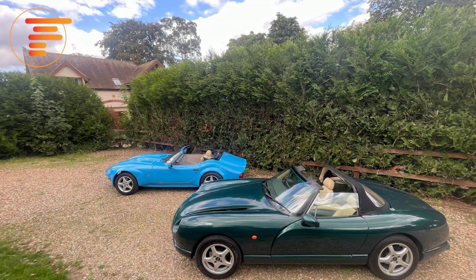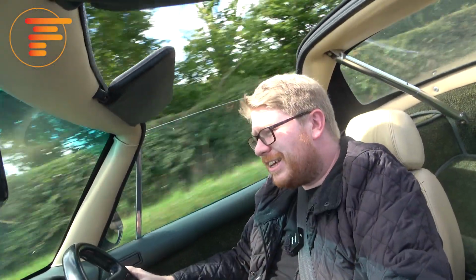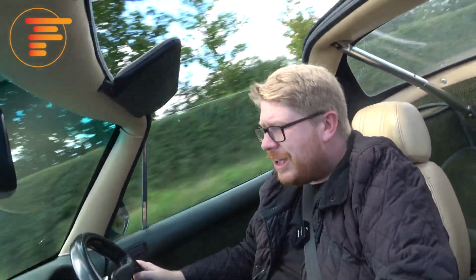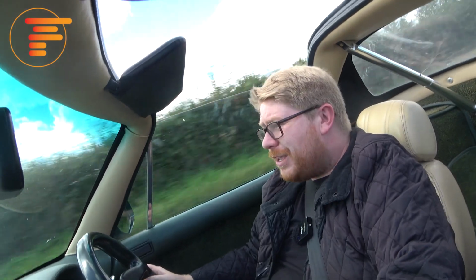And I think now we're just waiting for the TVR to warm up a little bit. It is a real privilege to have both these cars side by side, because they both represent an era of motoring that's pretty much gone now. We're very unlikely to see this kind of car built again. Big thumping V8s, no driving aids, relatively affordable even when they were new, let alone now. It's motoring from a bygone era, even though it doesn't seem like it was that long ago.